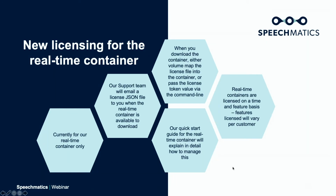Note here is that these license files are really flexible. We can license them on a time basis, on a trial basis, and a feature basis as well. So each license file for each customer will differ depending on your contractual arrangement. In the future, as well. I'm now going to show you a short video which shows me using the license file itself to get transcription internally. So just bear with me.